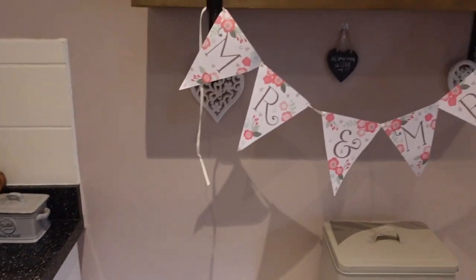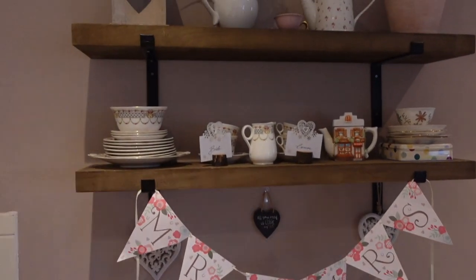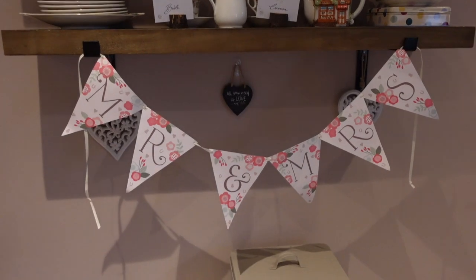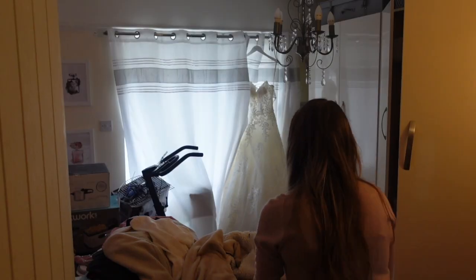And just while we're in here as well, I thought I'd show you this really cute bunting I got for my wedding, which is just hanging on these shelves. Sorry about the really loud washing machine. So now I'm gonna move on to the spare bedroom.